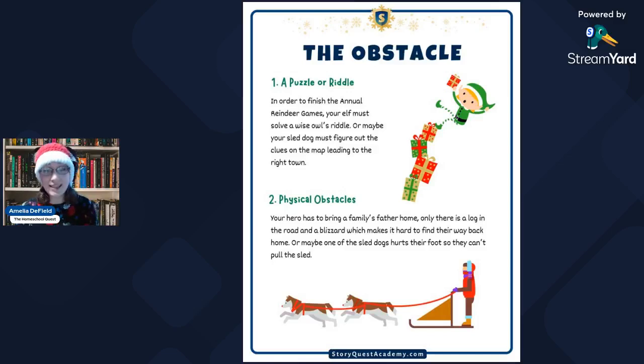The second type of obstacle that you can give your character is physical obstacles. Maybe your hero has to bring a family's father home, only there's a big log in the middle of the road. Or a blizzard, which makes it really hard to make their way back home. Or maybe a sled dog hurt their foot so they can't pull the sled. You want to come up with physical obstacles. That's things in the real world that your character has to overcome.